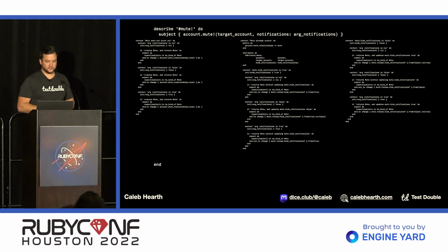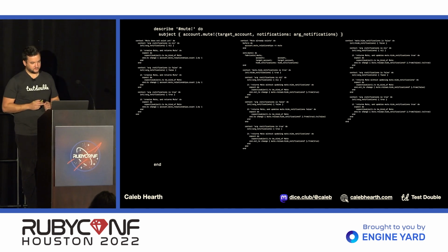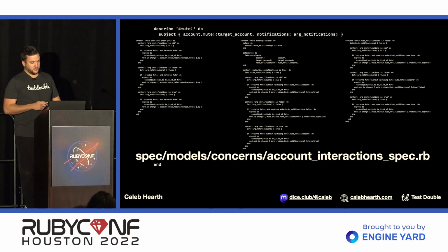Since Mastodon is the cool new place to be and is a Rails app, I thought we could take a look at a portion of its tests for our refactoring example. Here's the full spec for the mute! method, split into 3 columns to better fit on a slide. This is a test of the mute functionality of an account, and if you'd like to follow along later, it lives in spec/models/concerns/account_interactions_spec.rb.